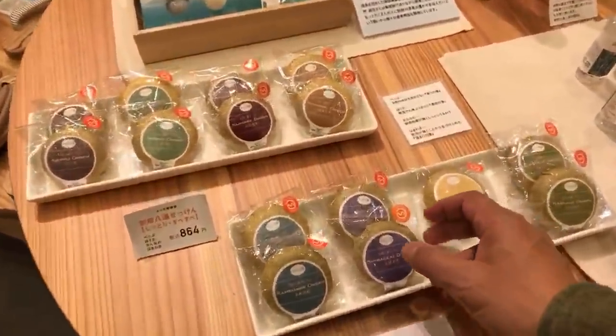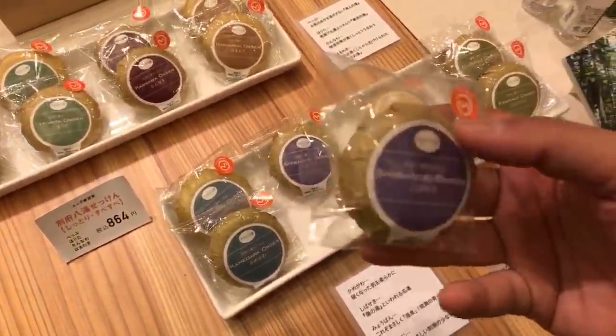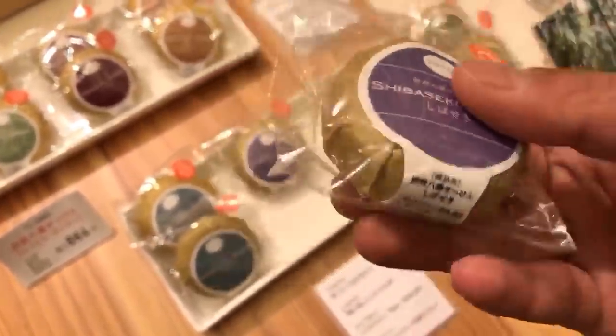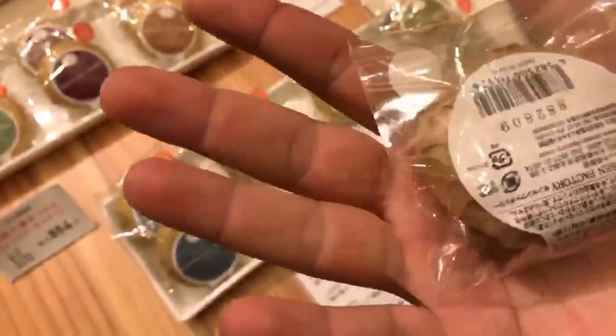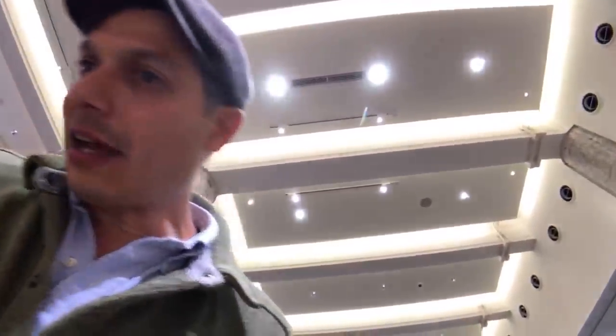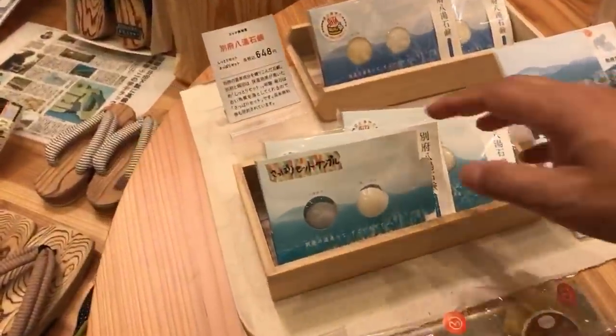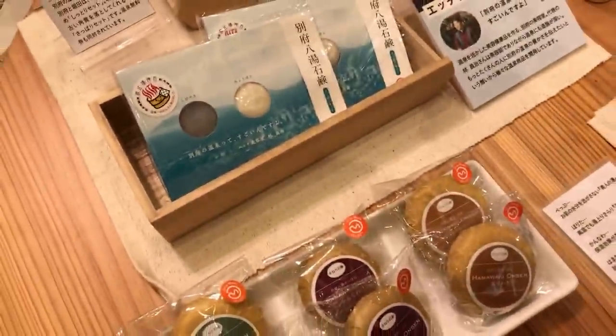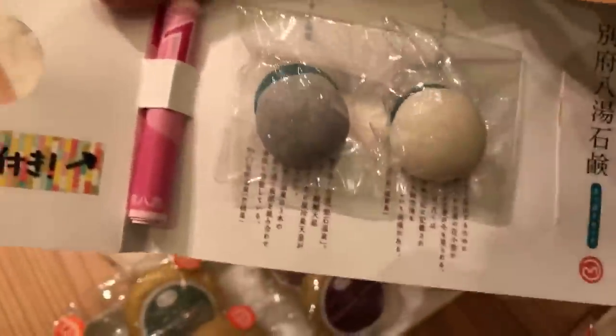We have some soap. Oh, this looks really amazing. Look at this. Onsen soap made from onsen. Let's give it a smell. Okay, so this area of Japan is known for its onsen. Lots and lots of onsen. It's pretty cool. A lot of these, as I was saying before, a lot of these products come from onsen. Check it out.